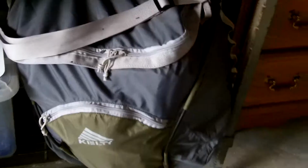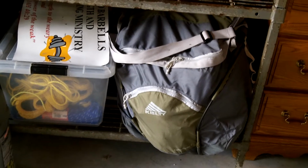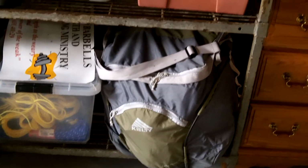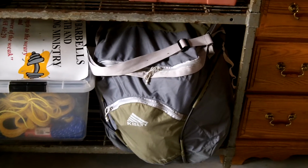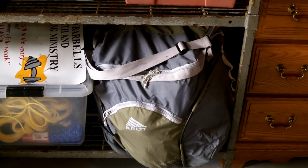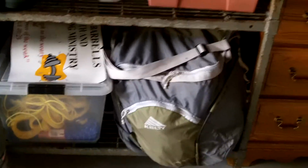This large Kelty bag I have a video on. This is what I call the kitchen sink. In that Kelty bag I have pots, pans, everything to set up a kitchen, utensils. I could just pick that bag up, throw it into my camper or the back of the SUV, and I have tons of cooking gear and stuff like that ready to go.